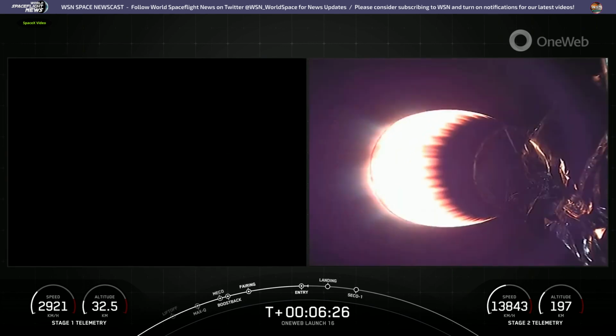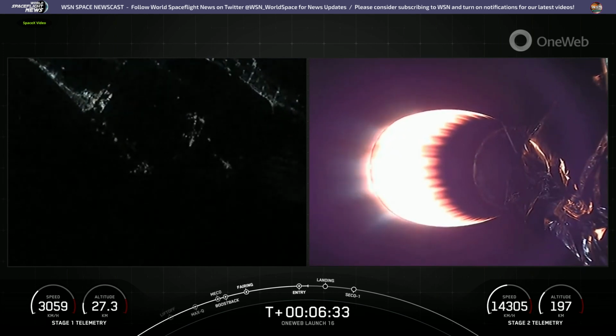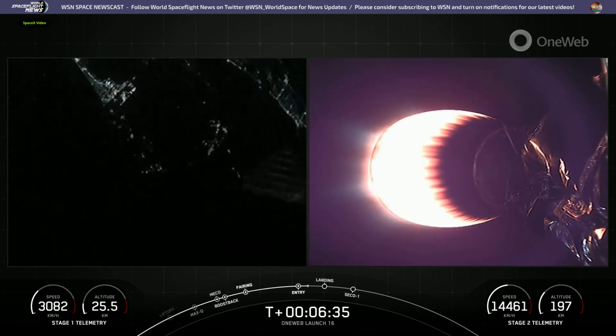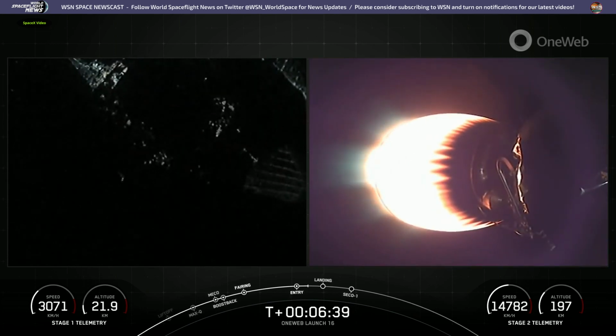Stage 1, entry burn shut down. Stage 1 FTS is saved. It's less than a 20-second burn, and as you can see, the engines have shut down. That concludes the entry burn for the first stage. Both vehicles continue to follow nominal trajectories.